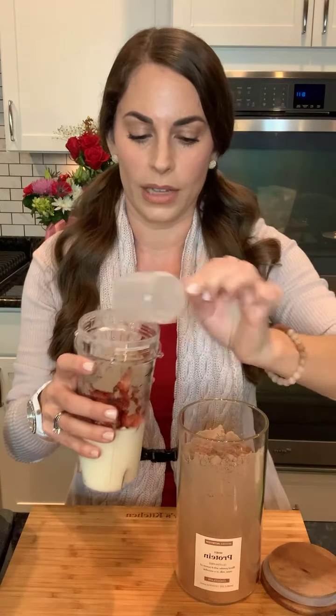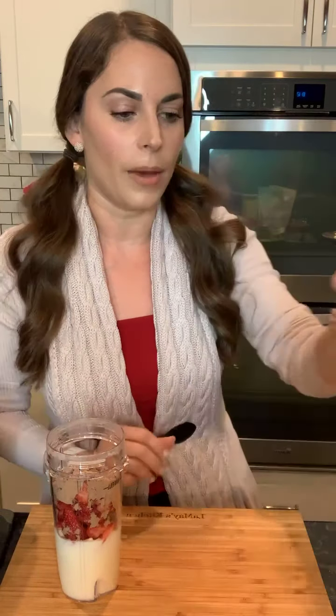And so we're just gonna measure out 1 full scoop of our chocolate protein here. And again, that's about 1/3 cup. There we go. Okay, and we're gonna just pour this right into our blender bottle like that. And then we are going to add 1/4 cup of our Lily's dark chocolate chips.